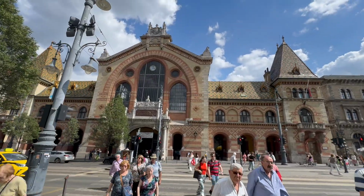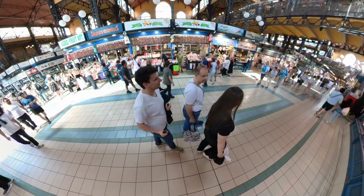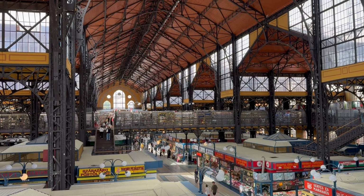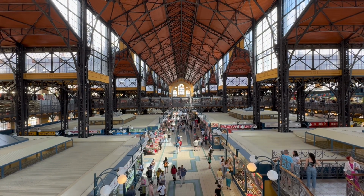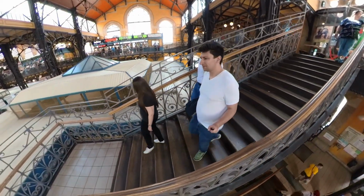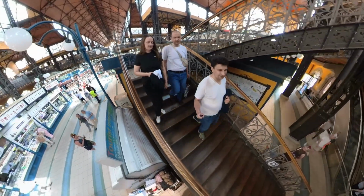Our first stop was the Central Market Hall, one of the most famous and interesting buildings in Budapest. Even from the outside, the building immediately stood out with its impressive architecture and unique design. The structure itself felt grand, combining traditional details with an industrial style that made it feel both historic and impressive at the same time. Inside, the atmosphere was lively and full of energy.